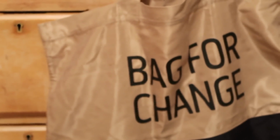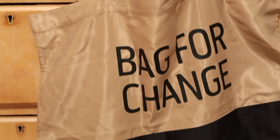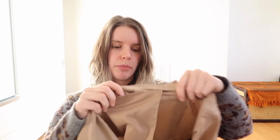It's got bag for change written on it, and it's by a company called B for Change. It's made from leftover cotton canvas fabric, which would otherwise end up in landfill. It's made from natural ingredients, it's plastic free of course, it comes in recyclable packaging, and the materials are recycled and sustainable. And it also has this little pouch on the inside to carry your phone and your keys and important things, which I really appreciate in a tote bag.